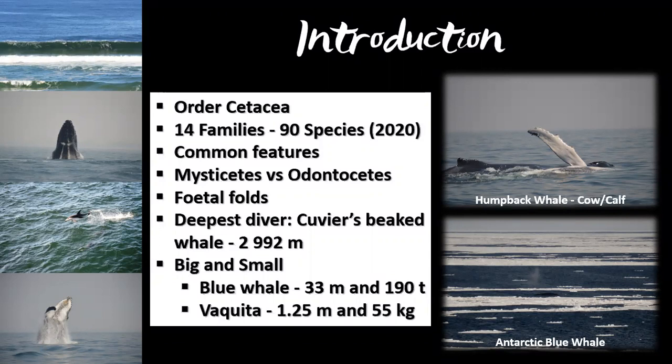Cetaceans include an incredibly wide range of sizes, the largest being the blue whale, or specifically the Antarctic subspecies, at a maximum length of approximately 33 meters and a weight of 190 tons. This whale is also the largest animal to have ever lived.